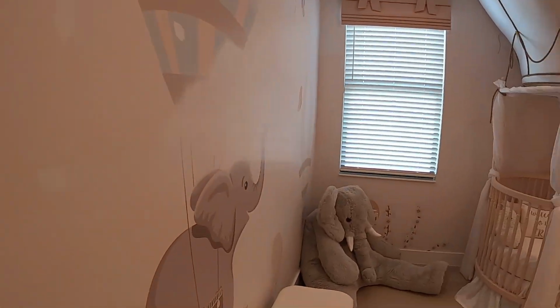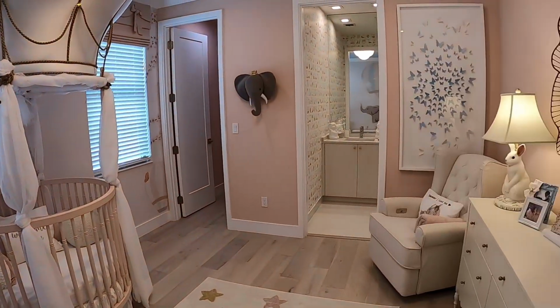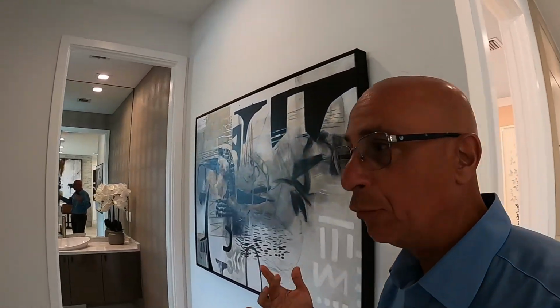So the decorator does a great job with decorating these rooms and homes. As an example, they want you to see yourself living here. If you have a baby girl, what would be a better room than this one? Also off the loft area here in this model, they have a really nice movie theater room. When you have a home this large, oftentimes people make a bedroom, or obviously it can be a bedroom, but in this case, in this model, they chose to make it into a movie theater.